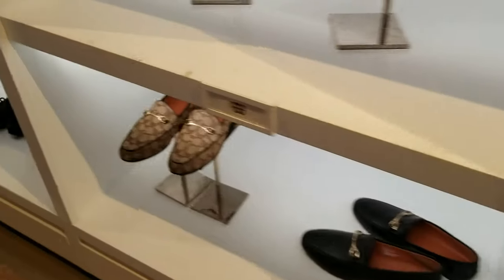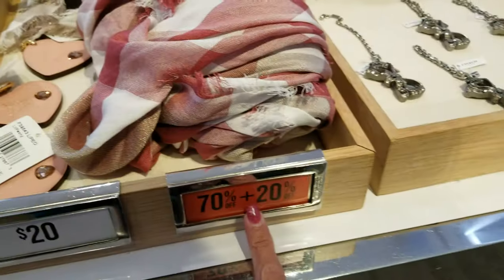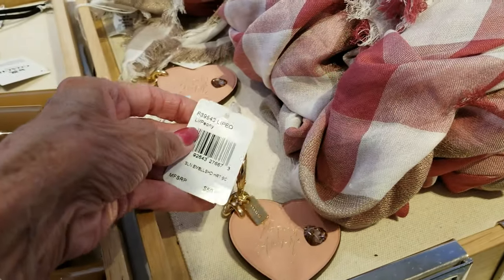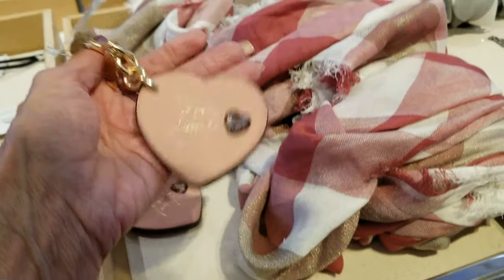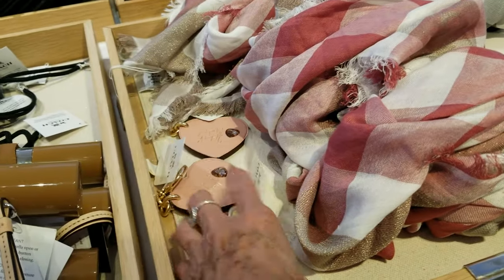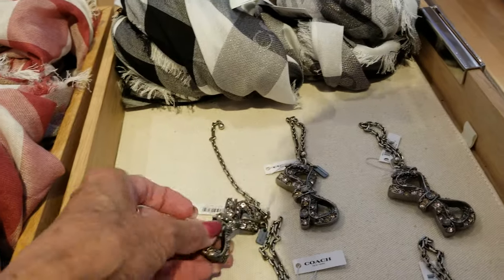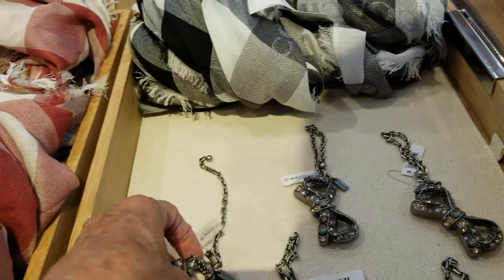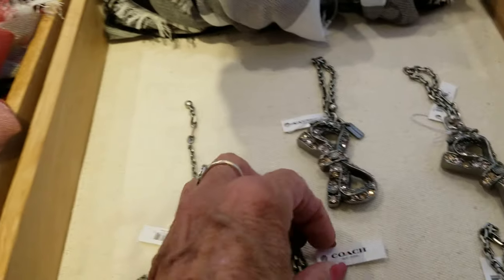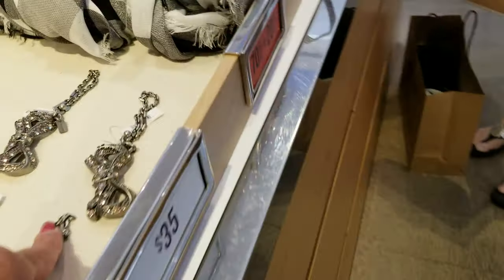Okay, let's go around and see what's in the front here. Here, I got more here. So it looks like we've got some clearance mixed in with regular. Now these are 20. That's cute. Now what would this be used for? You guys know, not me. You see a price on that? It's so small. Should be $35.